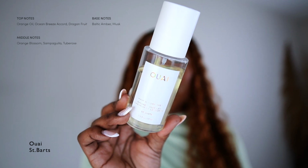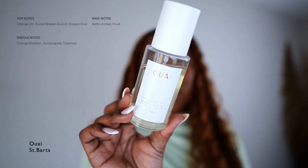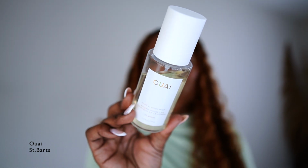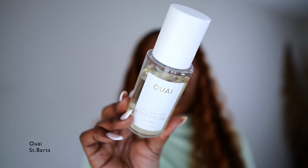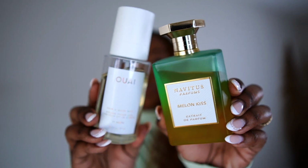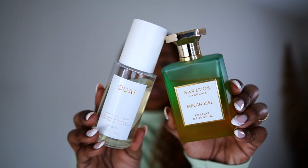And so I felt like pairing it with Melon Kiss would give me sort of the same vibes that Miami Nectar gives, because this one has a very juicy tropical note similar to the pineapple in Miami Nectar. So I felt like together this would give me what I've been missing with Miami Nectar, and this combo definitely gave those same vibes. So with this combo, I go in with Melon Kiss first. So let me spray it on a strip of paper here, and then I go in with the body mist.